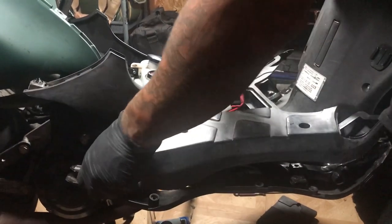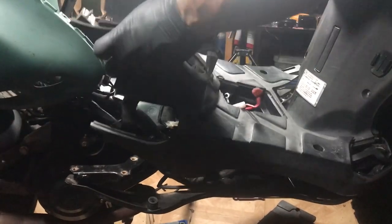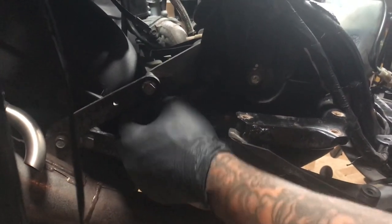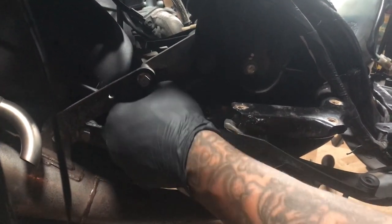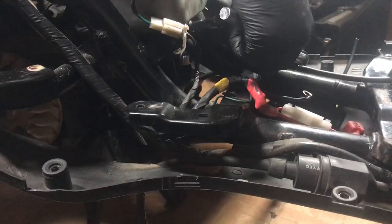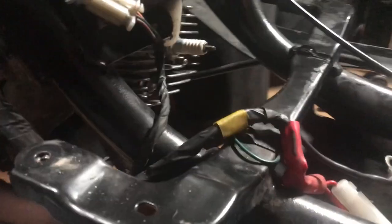There you go. That's easier. Last time I took off the whole oil tank and everything. I didn't even really need to. But then again, I didn't know how it was taken apart. Now I have a better idea. So I pretty much have everything that I need exposed.